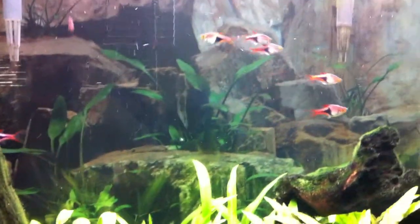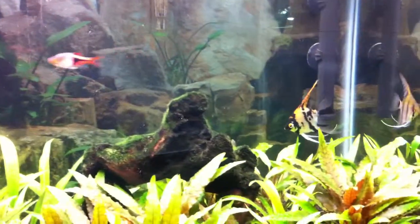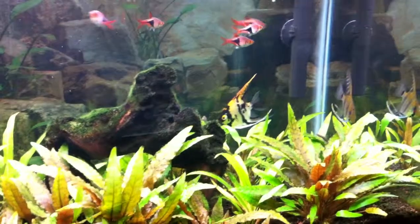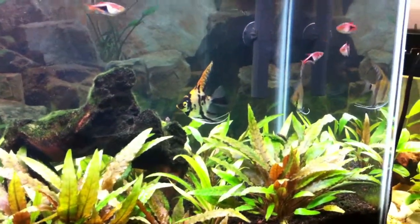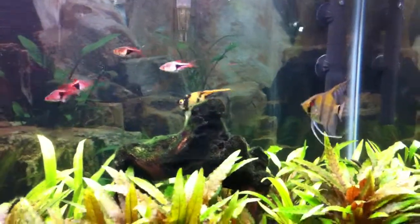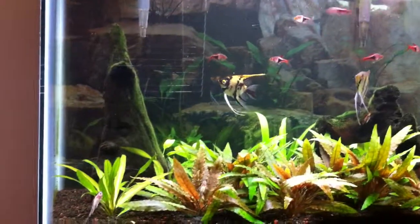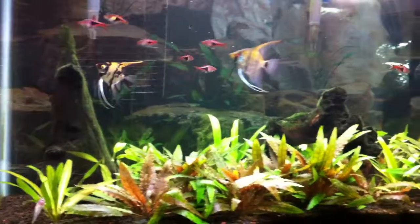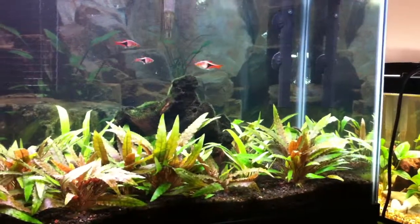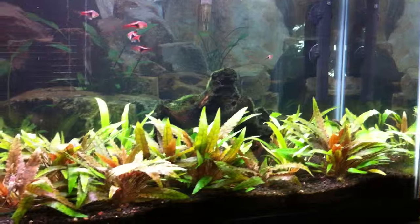I'm going to keep the water because the water is cycled and really healthy. So I bought a big Tupperware container. When I drain the tank, I'm going to put all the tank water in that with the plants that I keep and the fish. I don't think it'll take me too long to rescape the tank, but I want the water to stay because that's what the fish are used to and that's what they've been doing really well in.